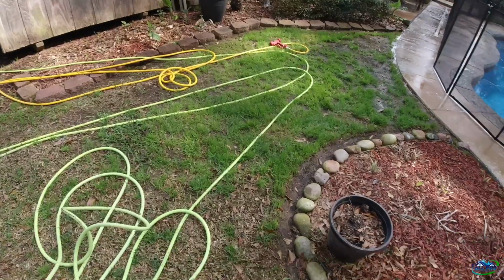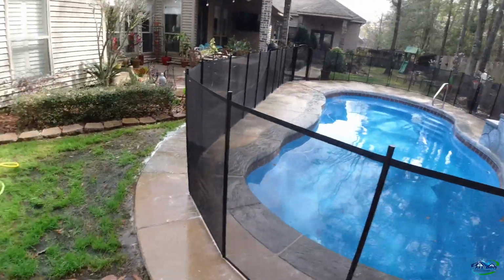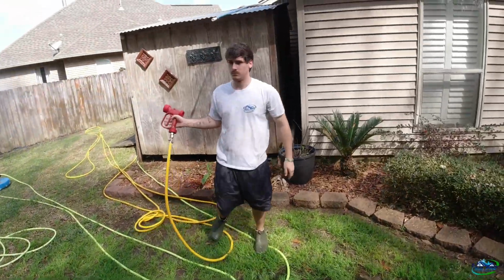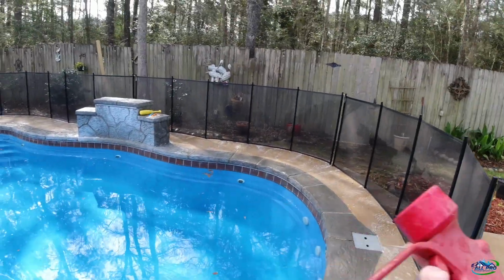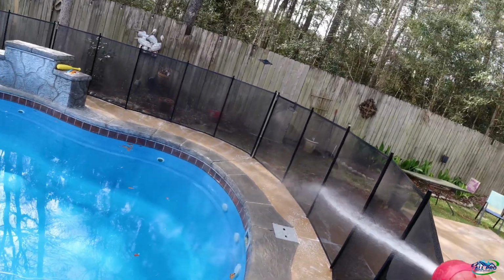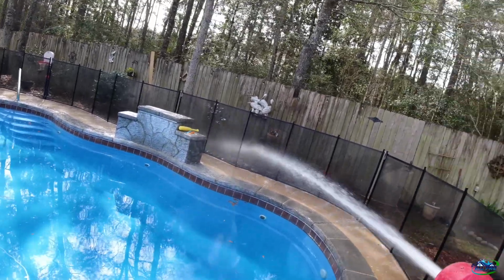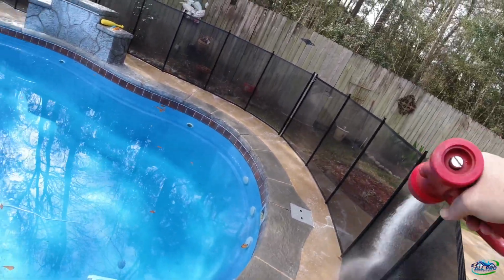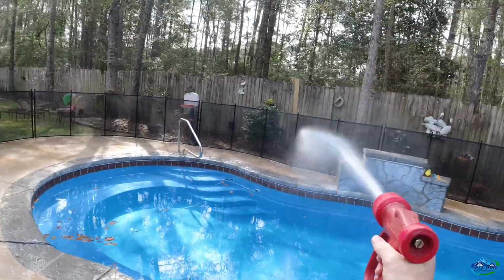All right, Tony, where's the orange gun? The red gun, I'm sorry. I could probably hit a lot of it from here. Just wanna rinse some of this off. Just rinsing the screen off.